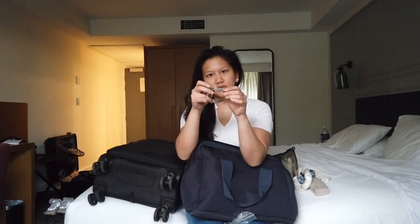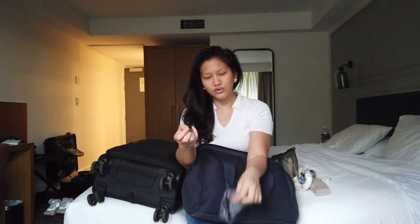Currently my watch strap is the silver one. This is what I use for work. We're not allowed to use rubber straps for work, so I always bring these rubber watch straps with me. If I go to the gym, I will just change it out from this.